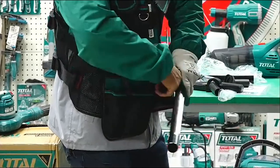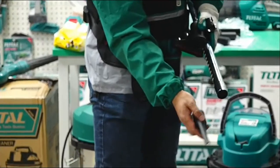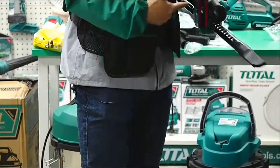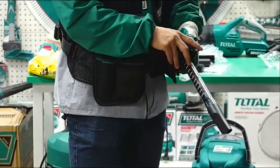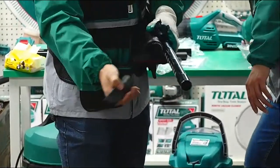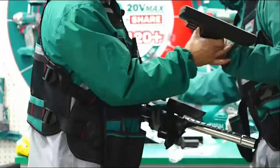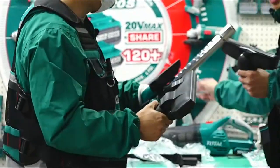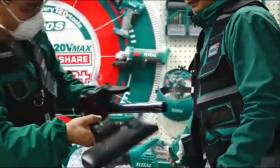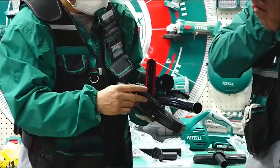And this one can clean the small space. Gaps, yes, small gaps, narrow space. But I think there should be another big brush. And it's big enough. Oh, this one, you can check this one with this machine. Wow, it's suitable for more heavy duty work, and for a larger room.